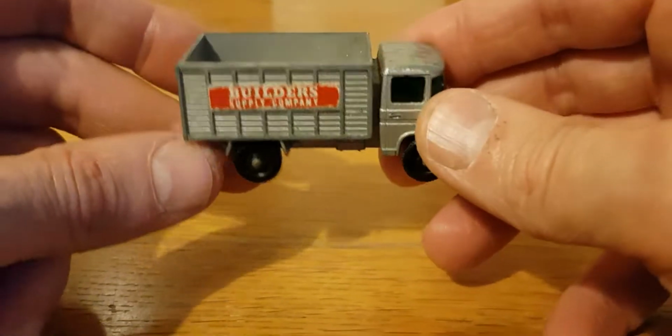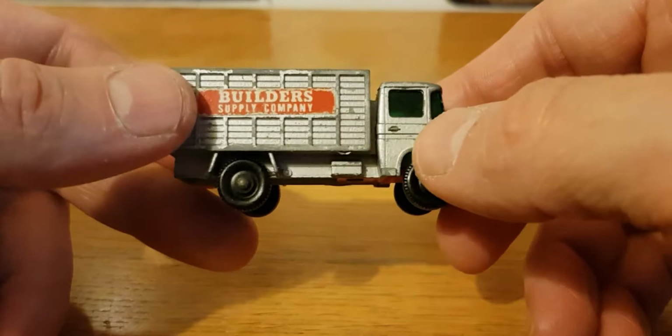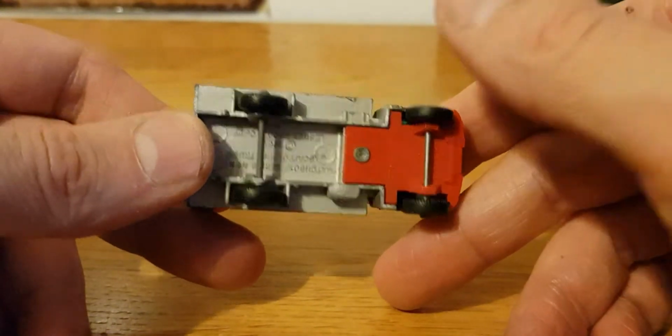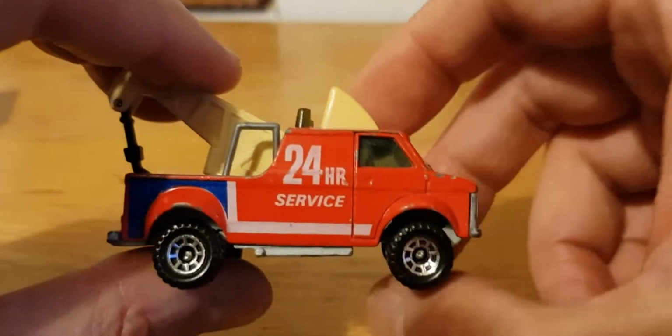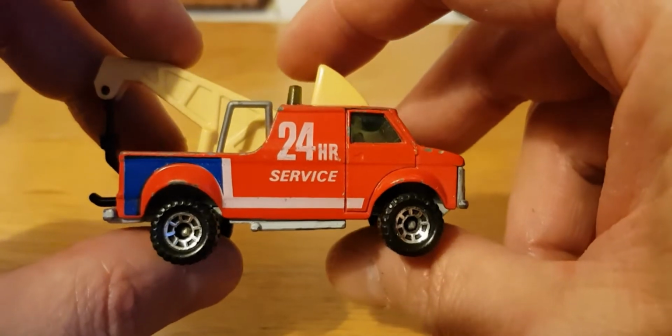Like I said, they did do a super fast version of this, I think in 1970 or 1971. They did change the wheels over on these, and they did do a white version as well. But anyway, that was the first little piece I picked up, and then I found this, another one from Matchbox, and it is the 24-hour services.